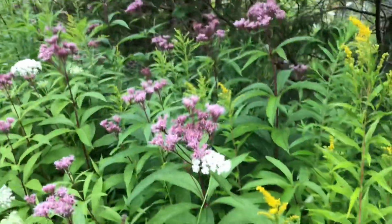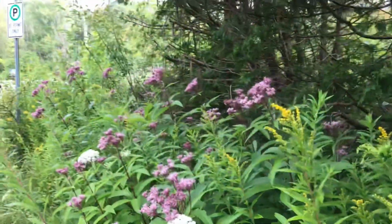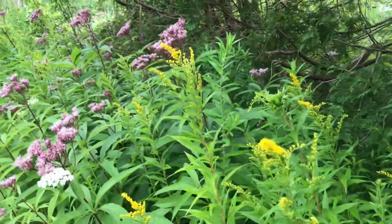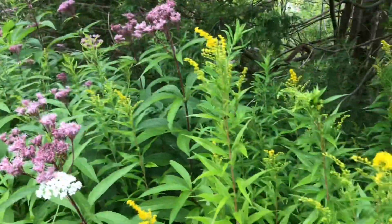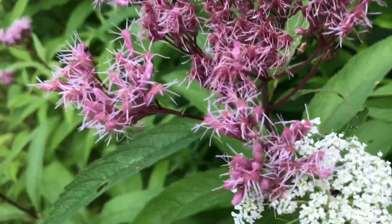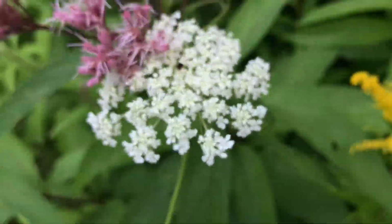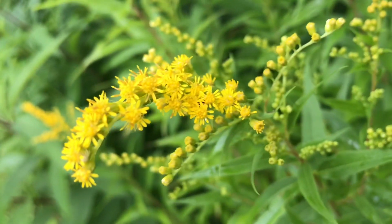Anyway, this corner has definitely grown and become more colorful with these very common wildflowers. Where I live, these are super common. You are driving past these all the time and maybe not really noticing them. And let's go in close. So here's what the pink is looking like. Here's what the white flowers are looking like. And here's what the goldenrod is looking like.